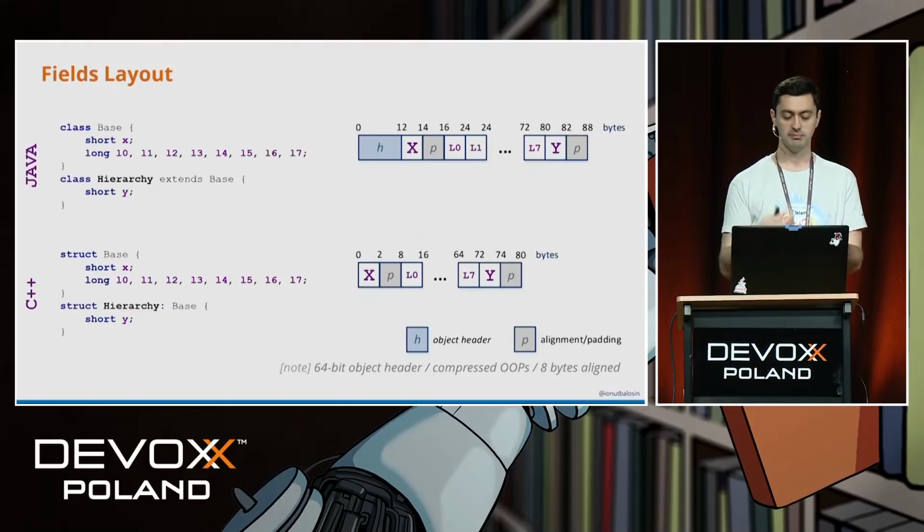In contrast, C++ still adds a padding before L0 and the padding after Y, because it's the same story, that the field should be aligned and the instance itself should be aligned. The only difference, I would say, is just the header. In Java, we pay the cost of the header of the instance. In total, the C++ struct measures 80 in comparison with the Java instance, which has 88.